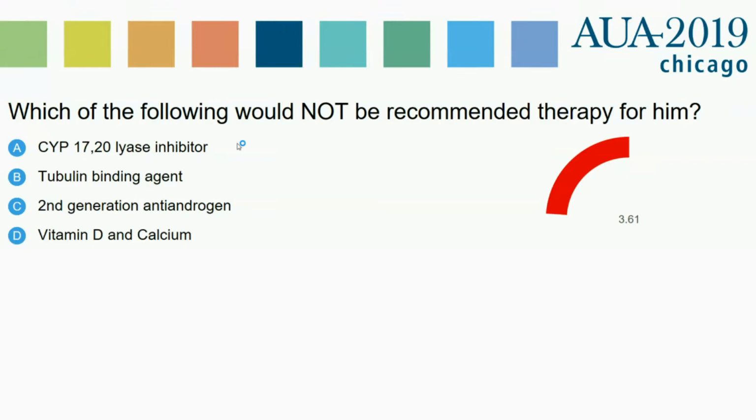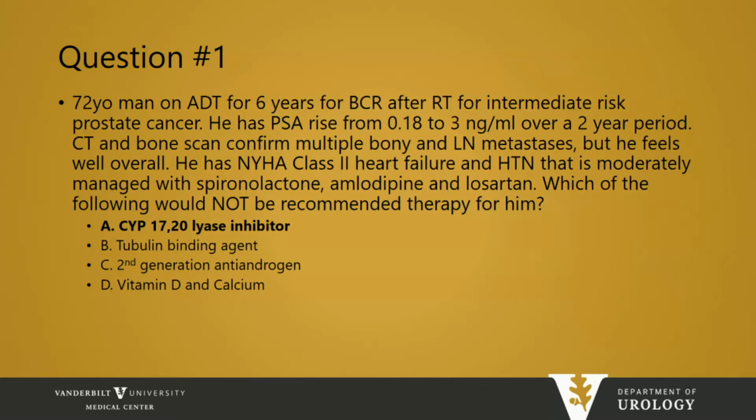So we'll move forward with that. The answer is CYP17/20 lyase inhibitor, which is abiraterone.